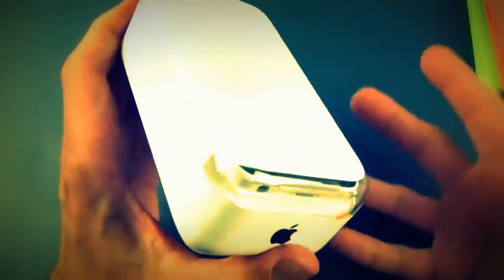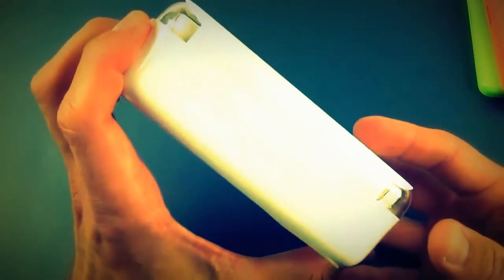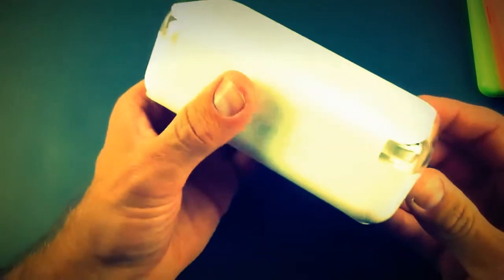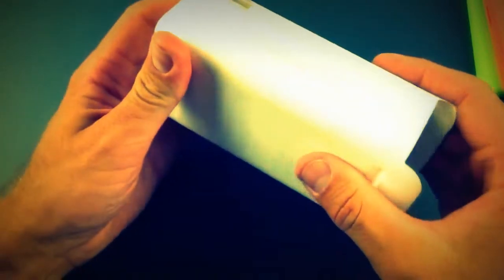So you can see the packaging, iPhone 5C, very different from the iPhone 5S or any iPhone before it, which usually comes in kind of a cardboard box like this. Instead, we have this kind of iPod-like box with this clamshell crystal case. Have this little sleeve surrounding it. So let's go ahead and pull that off.